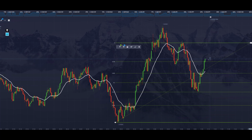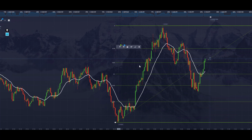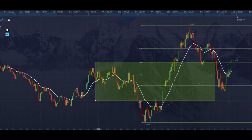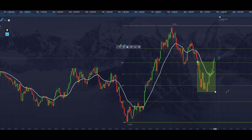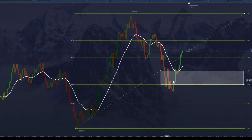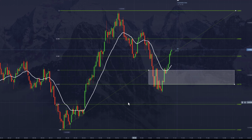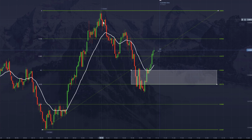Let's see. If you had put a fib on here from the bottom to the top, let's see what would have happened. Oops. Let's see what would happen if you put a fib on from there to here. There you have it. Enter in the sweet spot. Take second entry longs. This was right off the golden ratio. Beautiful trade. It would have been a beautiful run, and we're expecting a leg of this distance.